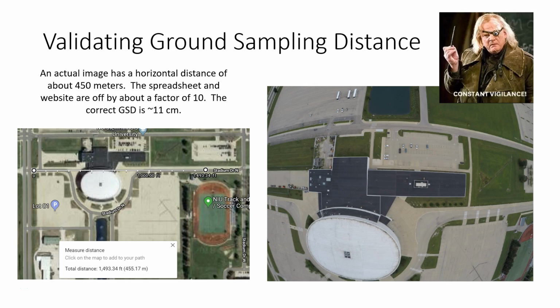This is at the NIU campus. You can see that this goes from about the track, which is over here, to the second row over, which should probably be about here. So that total distance that you see marked here was 455, which jives pretty well with the back of the envelope trig estimate of 445, especially if this dot should actually be moved over here. Anyway, ground sampling distance is probably 11 centimeters then, according to this math.